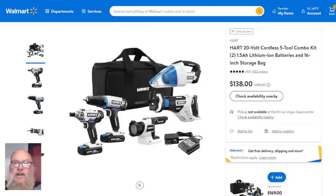Of course, that's a Ryobi cousin here. They've got this set. I just bought this set yesterday. It's still in the box. We're going to do an unboxing and test of this. The Hart 20-volt cordless 5-tool combo kit, with two 1.5 amp hour batteries and the 16-inch bag. So you're getting the drill driver, the impact driver, the recip, the little hand vac, a light, the charger, and the two batteries in the bag. Here's the interesting thing about this.